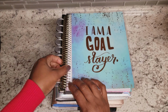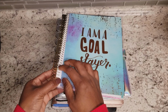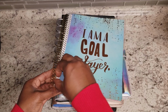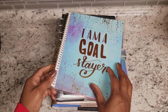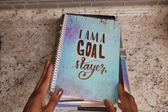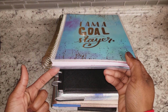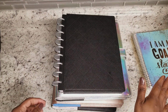So in springtime, I'll be able to switch the covers, and coming back closer to the end of summer, fall, I'll be able to switch it to a different cover. And then I know I have a lot of things that I need to do. So when the pages out of this are finished, then I'll just switch over to another one and continue that process. So I'm prepared for all of my goals in 2018. So that's my goal planner.